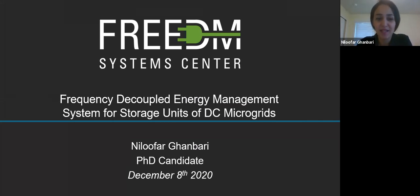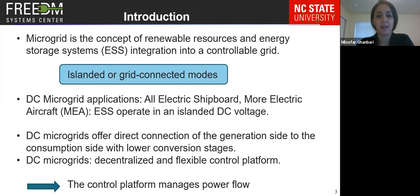So the presentation topic is the frequency decoupled energy management system for storage units in DC microgrids. And I'm going to explain what it is. First, let me jump into the introduction. I'm going to bring up the concept and the idea of microgrid, what it is, and why we are leaning toward microgrids. As we all know, microgrid is the concept of renewable resources and energy storage systems integration into a controllable grid.